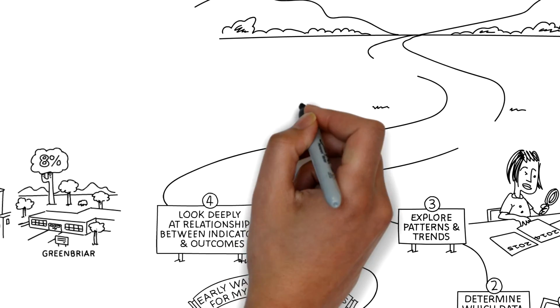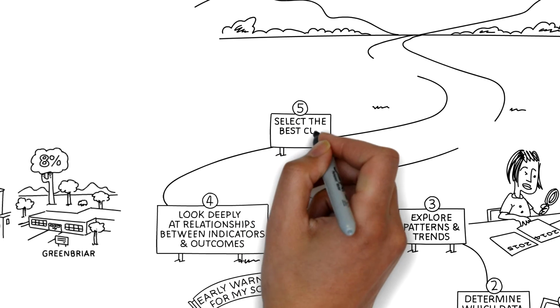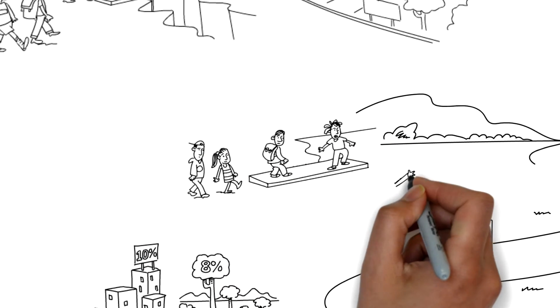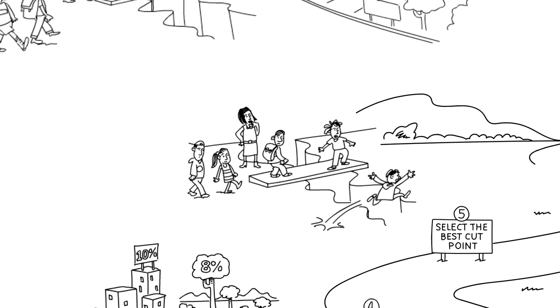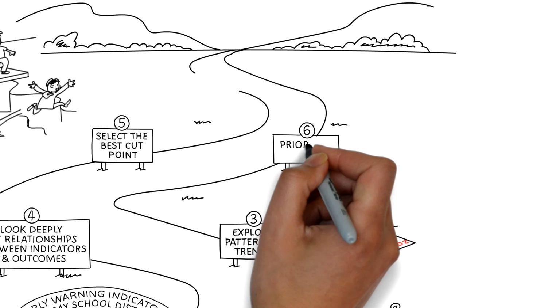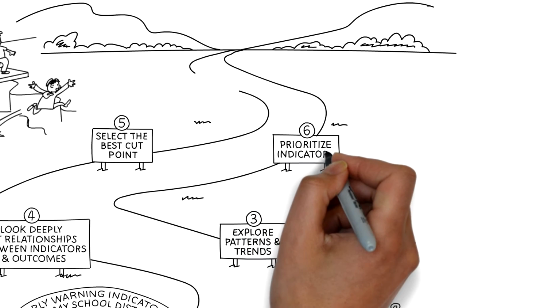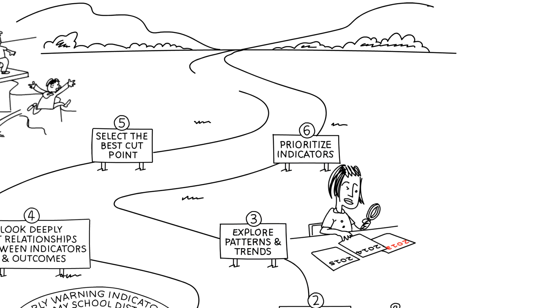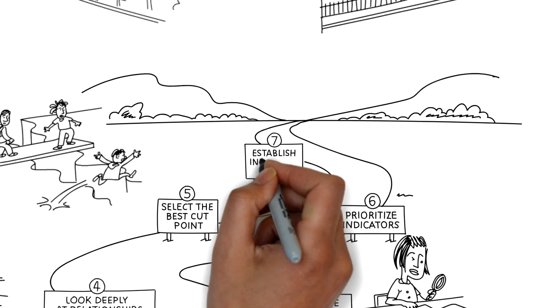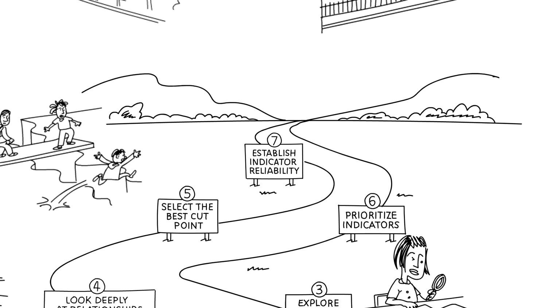While an effective cut point should identify students who are likely to drop out, it should not catch too many who would graduate high school without any additional assistance. After identifying indicators and cut points appropriate to local contexts, district and school teams will prioritize indicators in order to achieve the school district's goals. Establishing the reliability of the indicators is the critical next step.